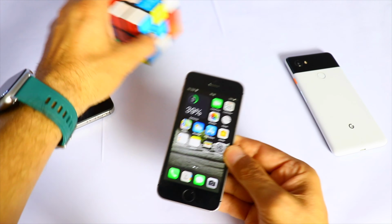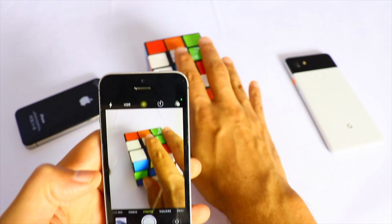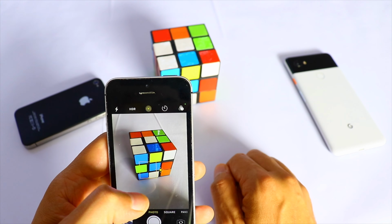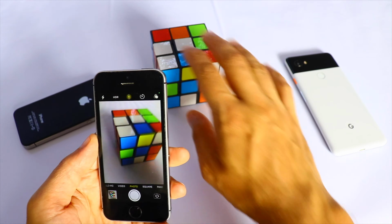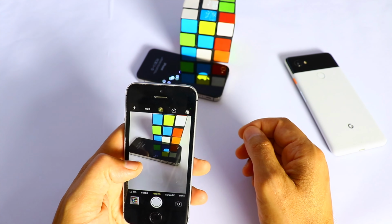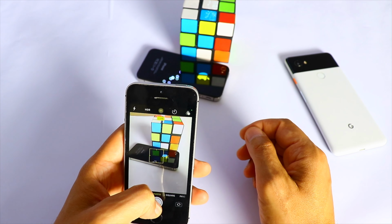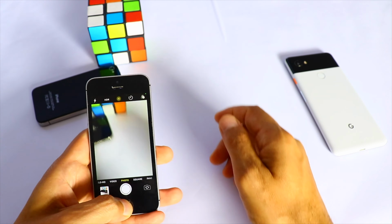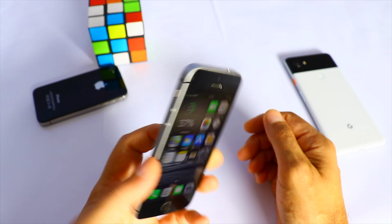Also, you have a great camera here, in my opinion. Obviously, it's not going to be fantastic, but personally, I think it's a great choice. If you need a camera that's just point and shoot, this is perfect in my opinion. But obviously, I think this is a great iPhone in 2021, and people still love it these days.